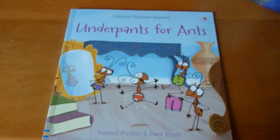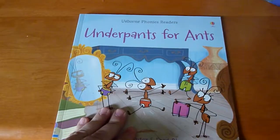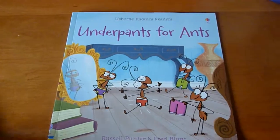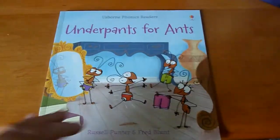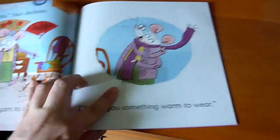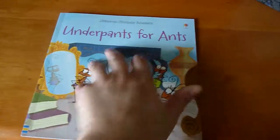Next, I have our phonics books. We have a whole collection of these. We even have Ted and Friends, which is a collection book. It has 20 of these stories in it, and these are just really cute, great for learning to read, just beginning to read. Very simple stories with really cute illustrations. And this one's funny, Underpants for Ants.